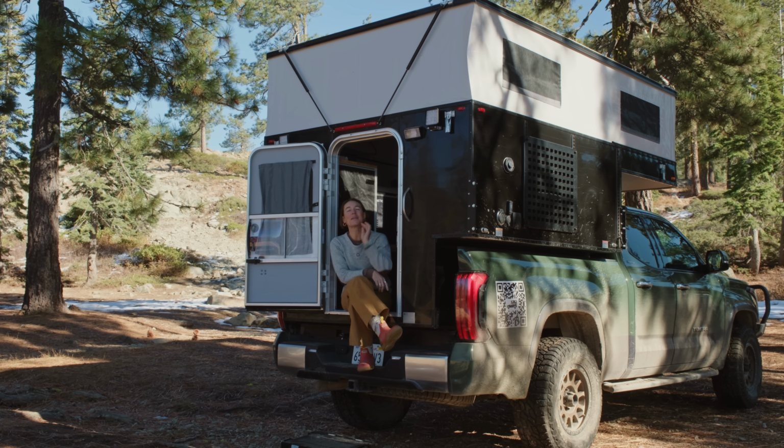Hello. Allow me to introduce to you the new CampOut by Four Wheel Campers. It's durable, it's flexible, and by my assessment, it's really awesome.